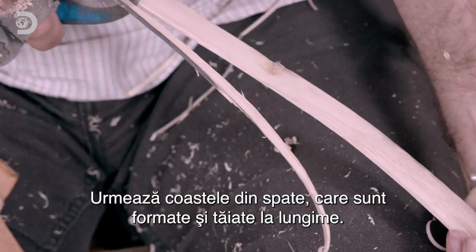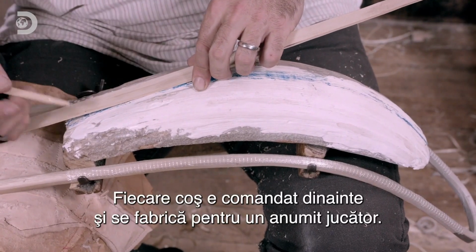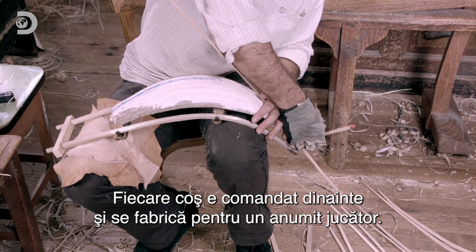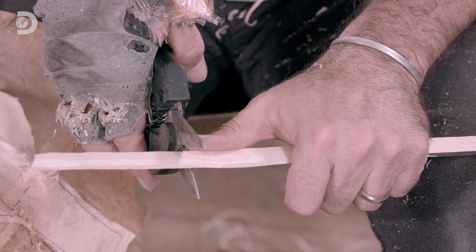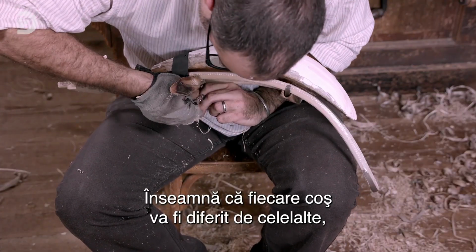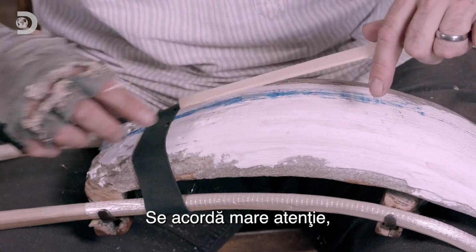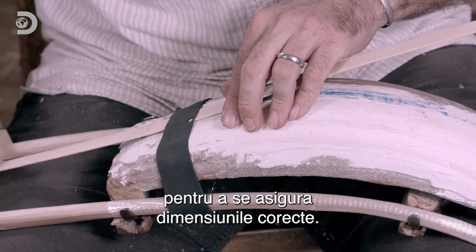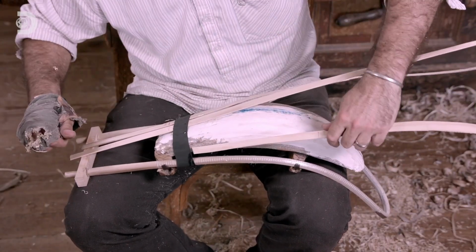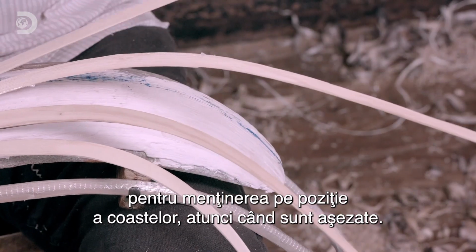Next are the bottom ribs, which are shaped and trimmed to length. Each chistera is completely bespoke and made to order for individual pelota players. This means each chistera will differ slightly to meet the needs of its owner, so care is taken to ensure all the dimensions are correct. Elastic strapping is attached to the mould to hold the ribs in place as they're fitted.